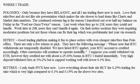HitBTC. Interesting site. This is a site that I was using for my Bitcoin index. I'm getting to know the site a lot more after yesterday. It's got a good trading platform, making it fun to place orders with even cheaper rake and fees than Poloniex offers. They only have a few tokens to choose from. You can only trade maybe 20 different things, so you don't have as many alternate currencies to choose from. They do have the following message, which is really interesting.